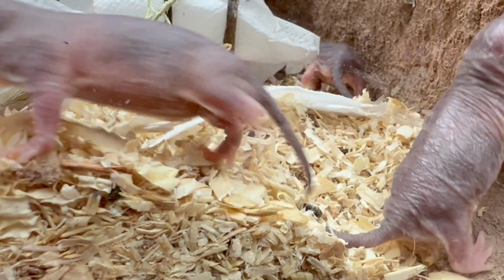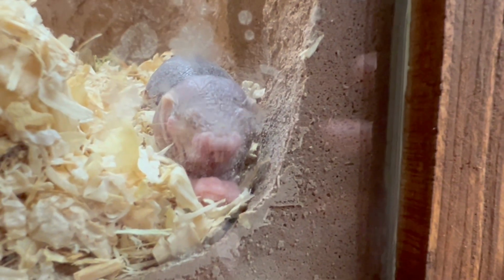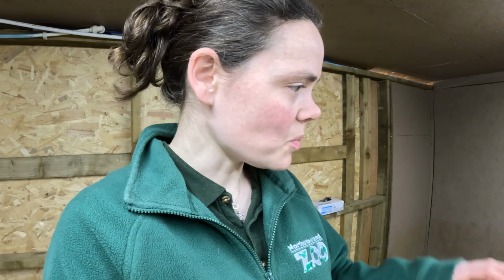But we've just been blown away by them. They're a super, super cool species to have. There's not very many zoos in the UK that have them on display. And obviously if you come along to the zoo, you can see them on display now, and spot all the different sizes and see if you can spot the queen and the king as well.